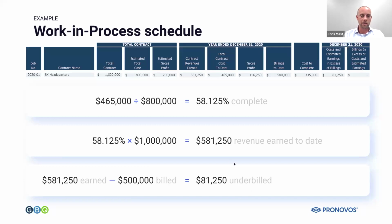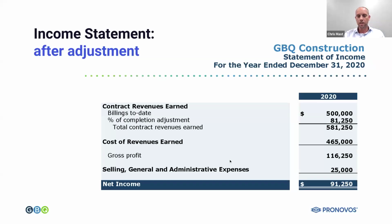So let's look at the income statement adjustment. So we were able to bill $500,000. Now we have an underbilling percentage of completion adjustment. Again, in this case, we're crediting revenue $81,250. We're debiting an asset account called underbillings for $81,250. That's the offset. And now instead of $10,000, we have $91,250. So we made an extra $81,000 simply by decreasing our overall estimate.